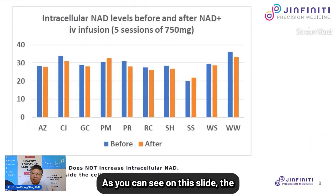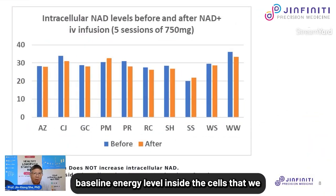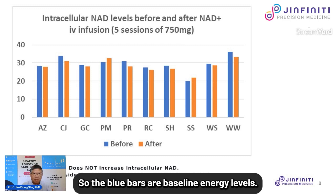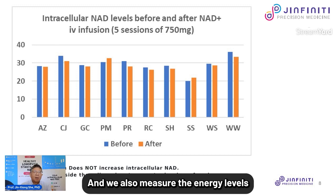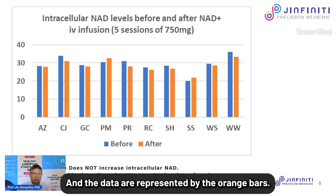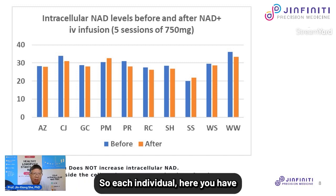As you can see on this slide, the baseline NAD level inside the cells that we measured using whole blood are represented in blue. So the blue bars are baseline NAD levels, and we also measured the NAD levels inside blood cells after 5 sessions, and the data are represented by the orange bars. So for each individual here as a pair, you have the before and after IV therapy in blue and orange.